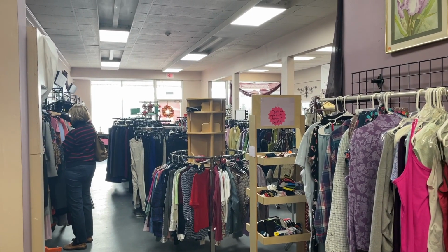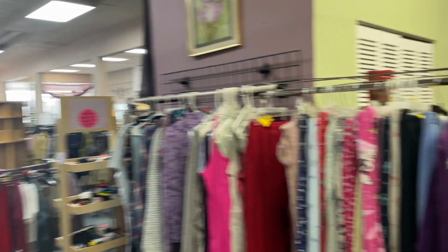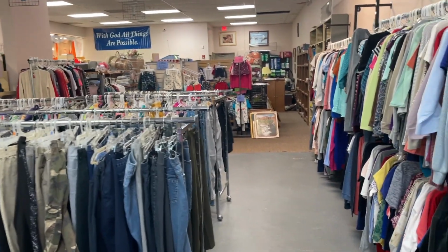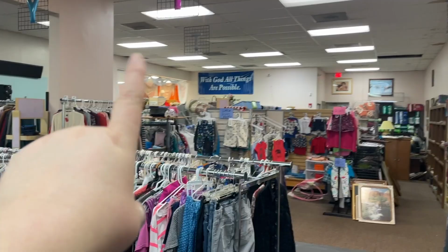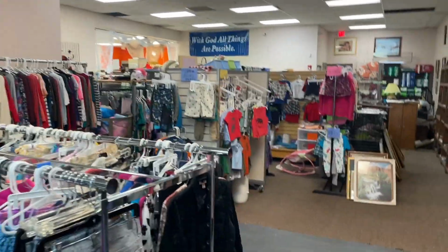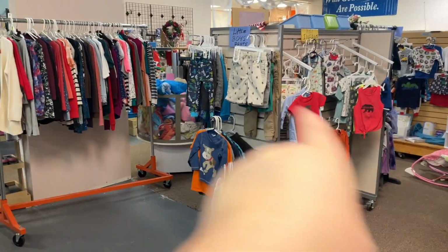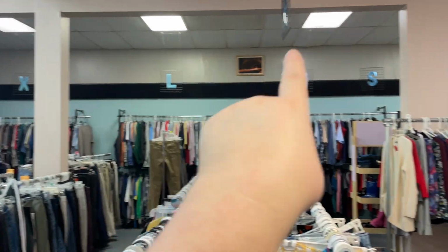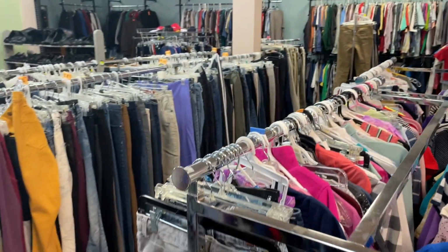Although this place looks tiny from the front, because that's the storefront right there, it is pretty large. There's a lot of clothes here. I think I'm seeing some hard goods back here, and if I remember correctly, back in that room over here, there's some hard goods. But they have a wonderful kids section, I think. Lots and lots of clothes, and it's really well organized.